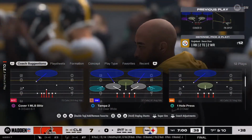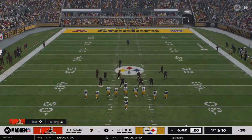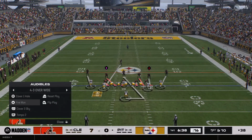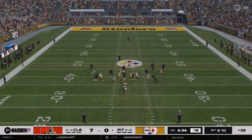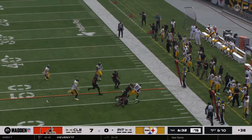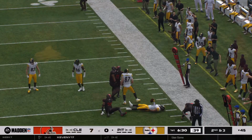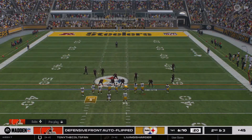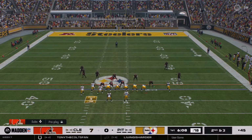It's a gain of 11. Good for a Steeler first down. 1st and 10 at the 38-yard line. Off play action, he'll set up to throw. And good yardage there after the catch. They'll wind up with a gain of 7 on first down. Ball spotted at the 45.